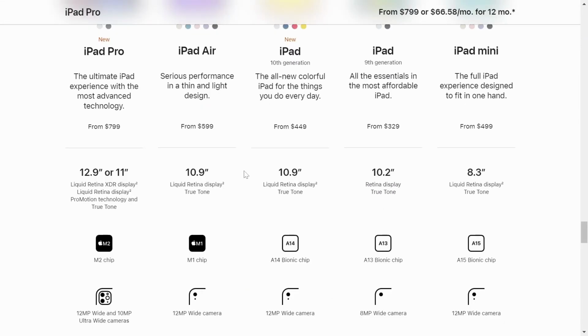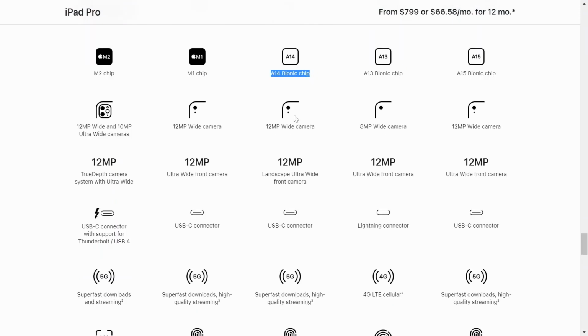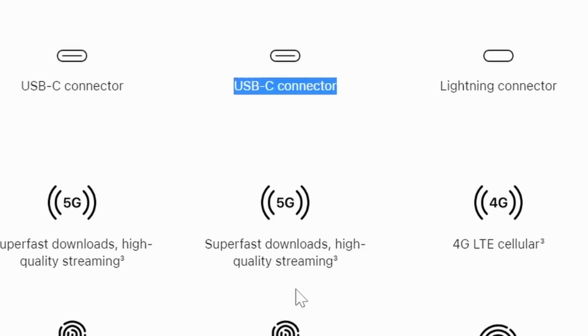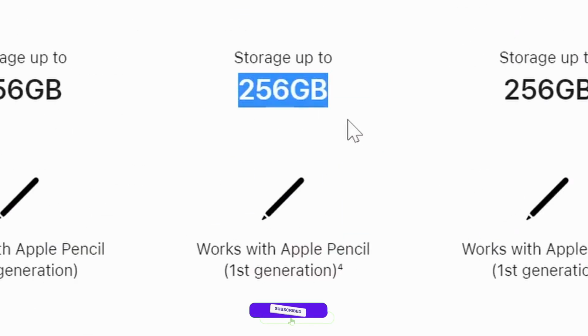Now specs are the same for the 11 inch and 12.9 inch, but the iPad 10th generation will get different ones. A 14 Bionic chipset along with a 12 megapixel back camera, front landscape ultra wide, USB Type-C, 5G supported, Touch ID as I said in the power button, and up to 256 gigs of storage option.